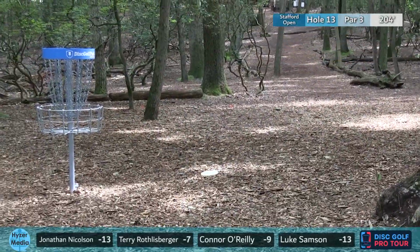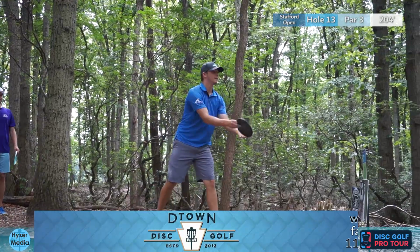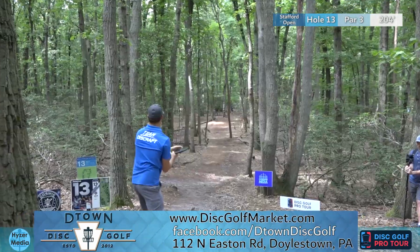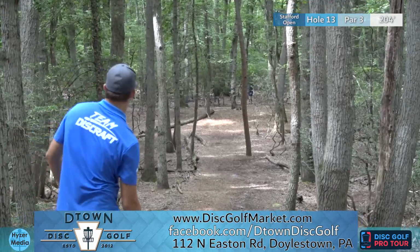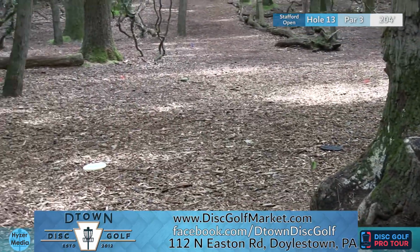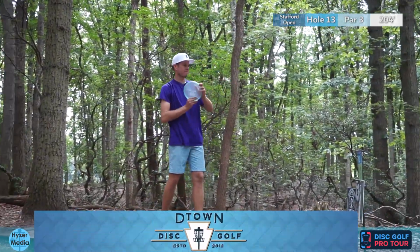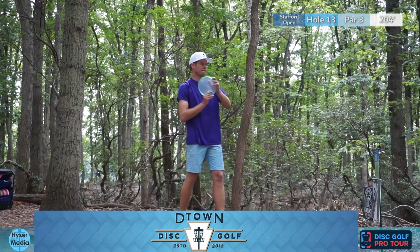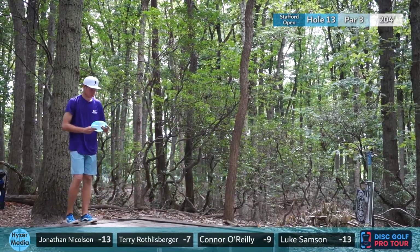That's the perfect disc for the ball. Yep, and that's parked. Luke really used the full width of the fairway, riding that left side, coming in just soon enough to miss that last tree. Terry down there as well. Yeah, getting a little sneaky, little lucky through the trees on the left side, but similar result.